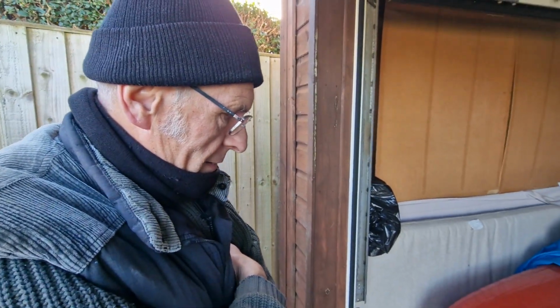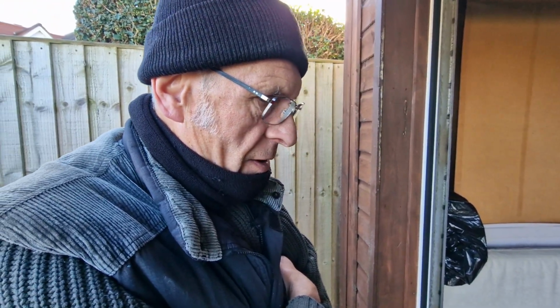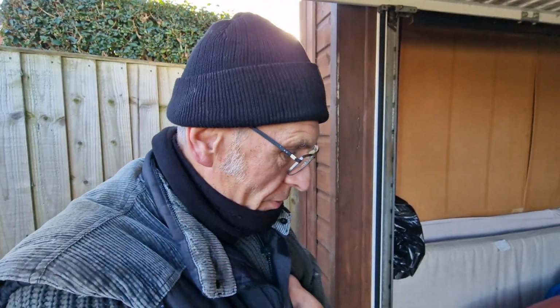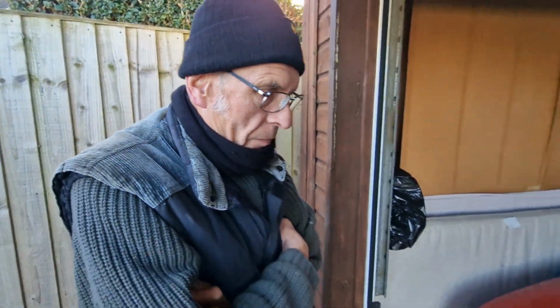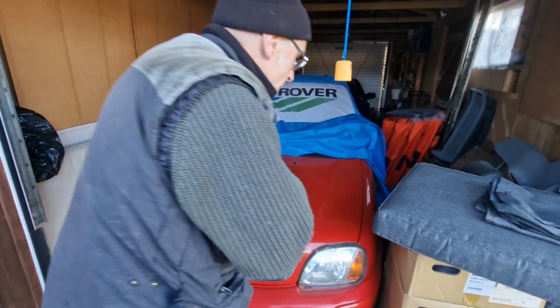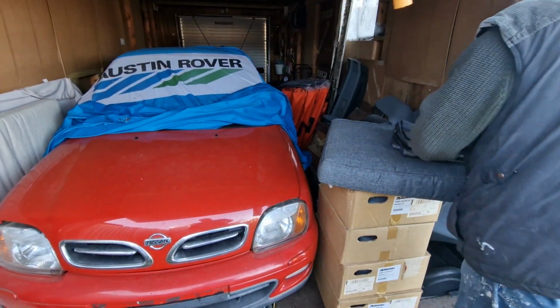Do you think we could get it ready for the Festival of the Unexceptional 2024? No, it's exceptional. It's not unexceptional, that's exceptional, that is. What, a rotten Nissan Micra? Are you classing that as exceptional? It's exceptional, it's a Micra Sport. Yeah, that is true. It is quite a rare model. It is the Nissan Micra Sport Edition.